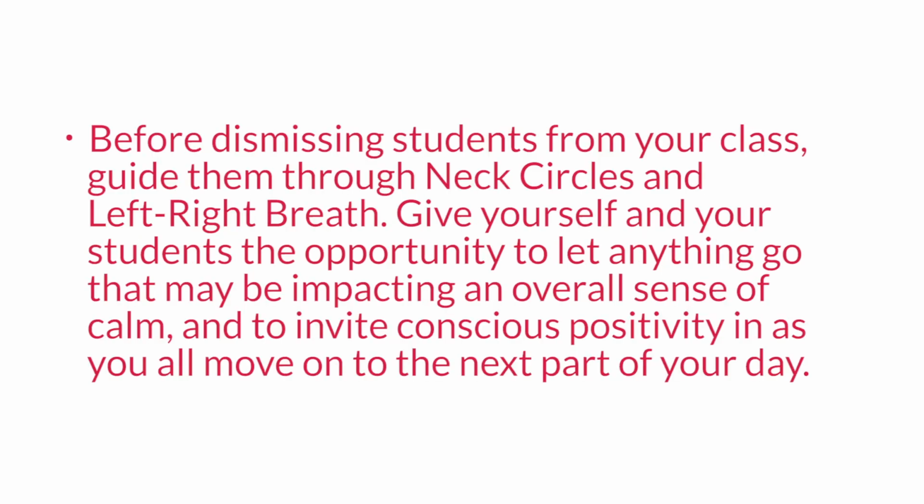Practical applications in the classroom. Before dismissing students from your class, guide them through neck circles and left-right breath. Give yourself and your students the opportunity to let anything go that may be impacting an overall sense of calm, and to invite conscious positivity in as you all move on to the next part of your day.